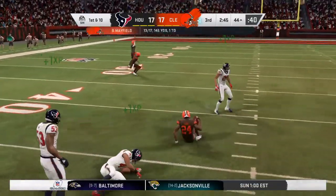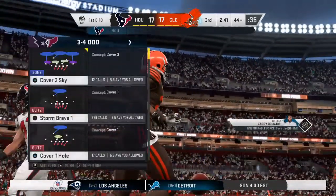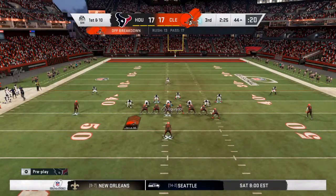And they're going to have this across midfield and inside the 45. Good work after the catch. Going to net him 23 and a first. Mayfield now 13 out of 17 throwing the ball. He's got a first down.